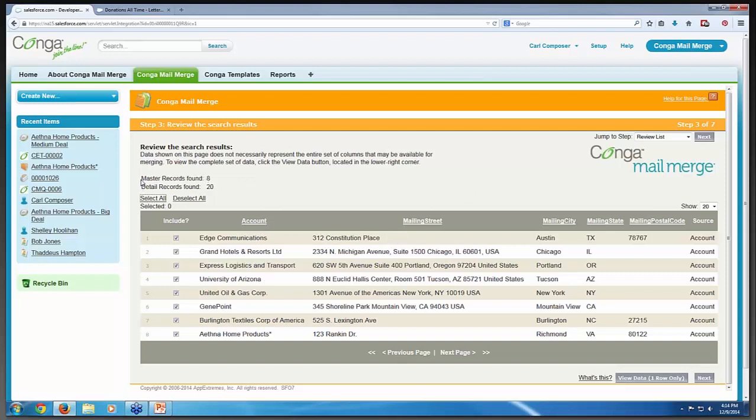The other thing that's helpful here is up at the top where it says master records found versus detail records found. So this goes back to the report a little bit. We had 8 unique account records as the master objects, and then spread across those 8 records are 20 different opportunities. So those are the detail records. There's 20 opportunities spread across those 8 master records of accounts.